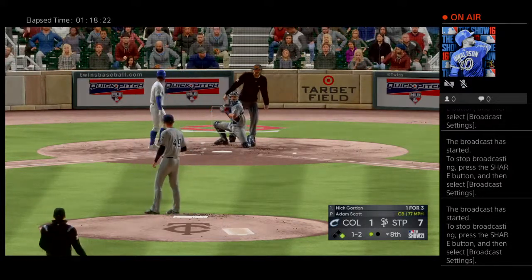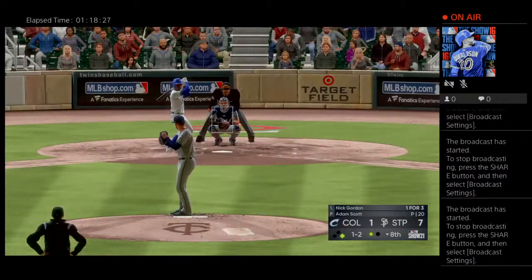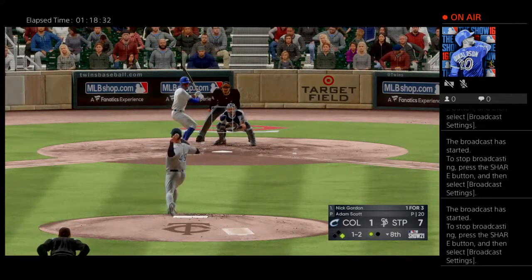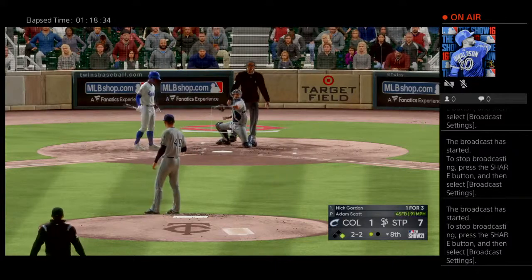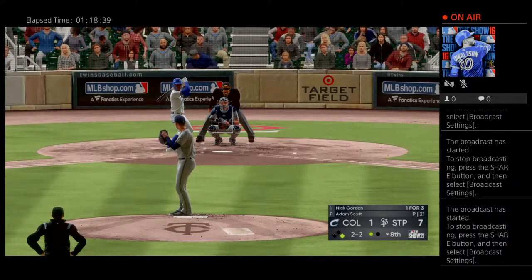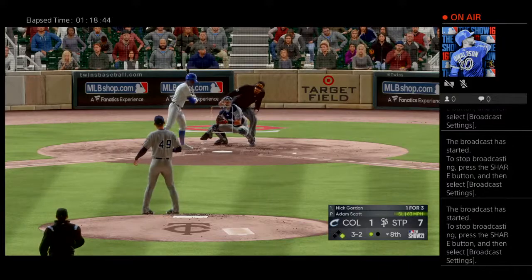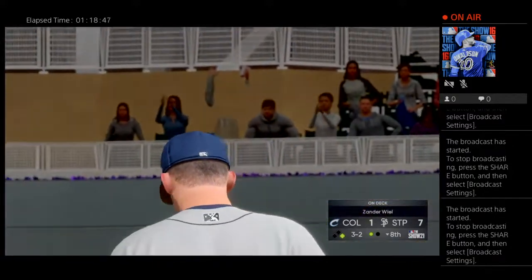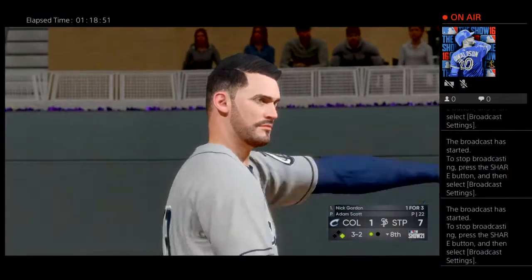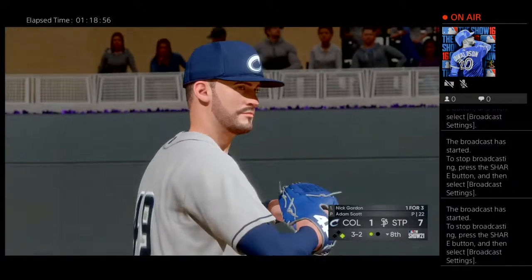Now a 58-foot curveball that misses for a ball. Looked like the fastball got away from him there. It's ball two. Won't commit on the slider. Good patience, and it's full 3-2. Not what you want to do on the mound. Go from 0-2 to 3-2, but credit the man in the box for being patient, even with 2 strikes.